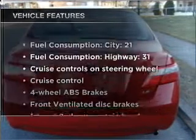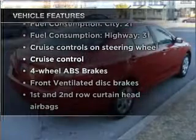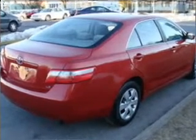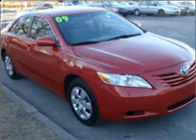Plus, enjoy these notable features that are included in this vehicle: power windows, power steering, cruise control, power mirrors, an alarm system, an AM/FM stereo with an MP3 player.